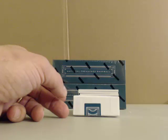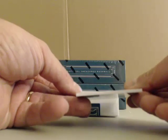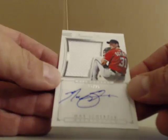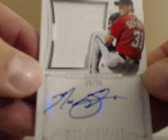And going out to Cisco 69, number 15, 15 of 25. Great player here. And it is Max Scherzer, jersey auto. And that is not a sticker auto. 15.